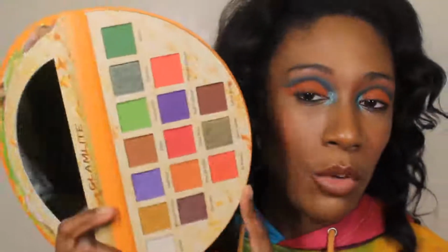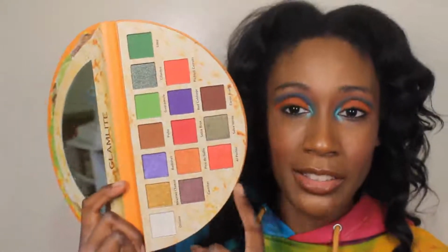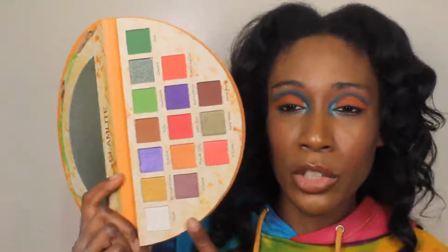So number 5 is going to be the Glamlite Viva Taco palette. This is what it looks like. I've only played with this once. I feel like that's why I put it a little lower down, and the color story of this one isn't as nice to me as some other ones that you're gonna see. So I mean, it gives a nice, like, grungy effect, if you will.